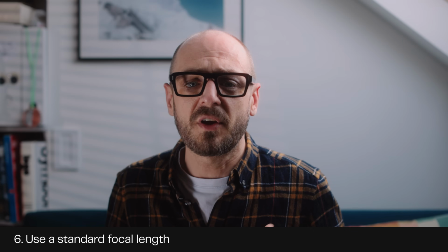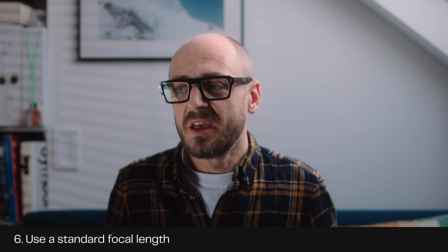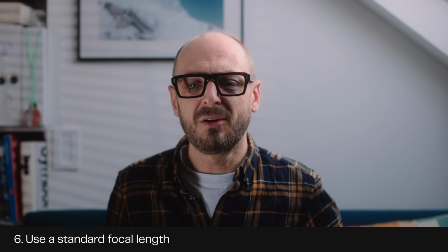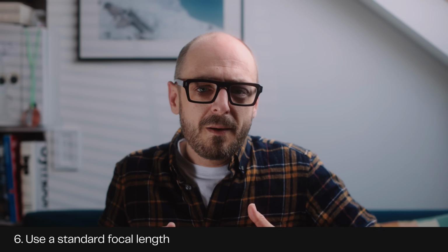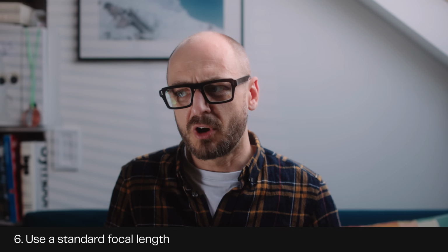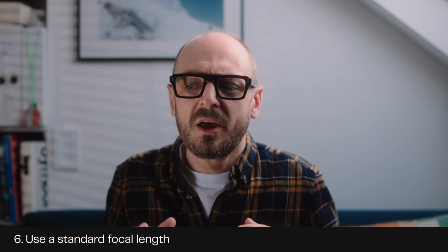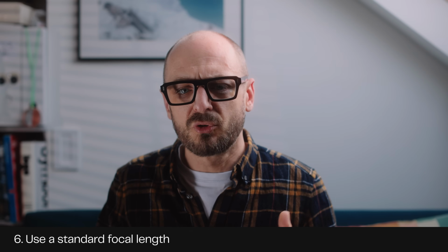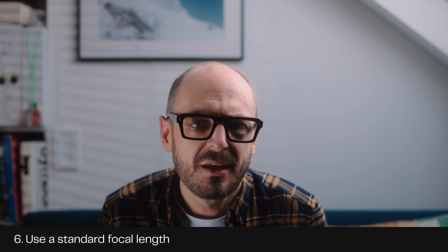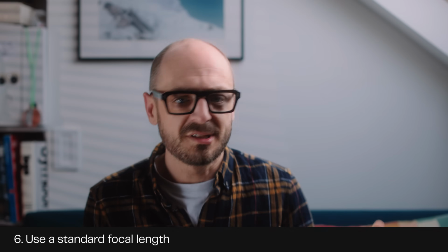Six, it's best to use a standard focal length unless you have a specific reason to do otherwise. So something like 35mm, 50mm, it roughly mirrors how we see, so we tend to focus on the subject rather than the technicalities of the image. It removes the sense of looking through a lens and instead creates a more natural, immersive experience. And that will make it easier for an audience to connect with the subject.